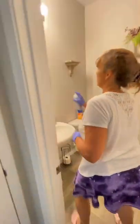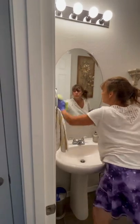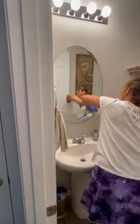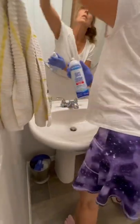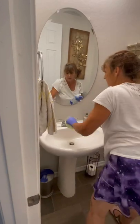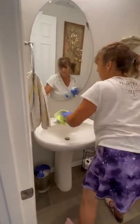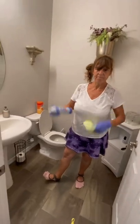And then I usually have a rag bag with me, but I don't. So I'm going to use one of my microfibers, but I usually carry blue rags with me. But microfibers work too. I use Spray Away. It doesn't have ammonia in it, so it doesn't leave that cloudy film that you can sometimes get. Bathroom's done. All right, time stopped.